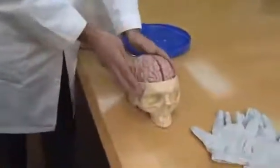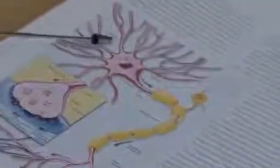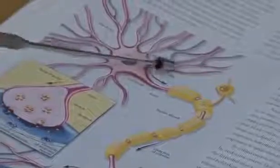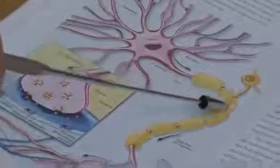So within that ribbon of cortex that we saw in the human brain are many billions of neurons. And this is kind of a picture of a neuron with its nucleus, and then it sends out processes called dendrites, and it often sends out one large process called an axon.